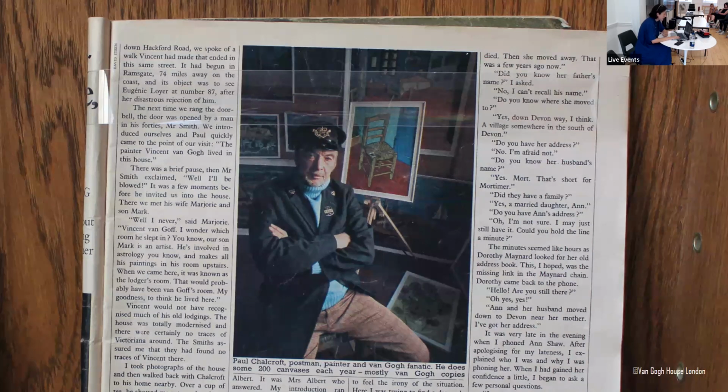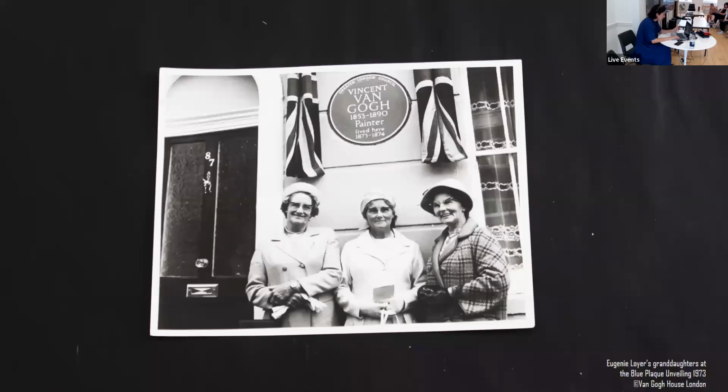So this is Paul, and now we start building up the roster of characters that Van Gogh House is actually interested in. Obviously, we have Vincent van Gogh, but then we've got Marjorie Smith, and we've got Paul Chalcroft. All of these people who have left a very intense mark on the building. A lot of the things we have on display in the house actually come from Marjorie Smith's archive. So that initial magazine cutout of the drawing that Van Gogh might have done of the house to this photograph of the great-granddaughters of Van Gogh's landlady.